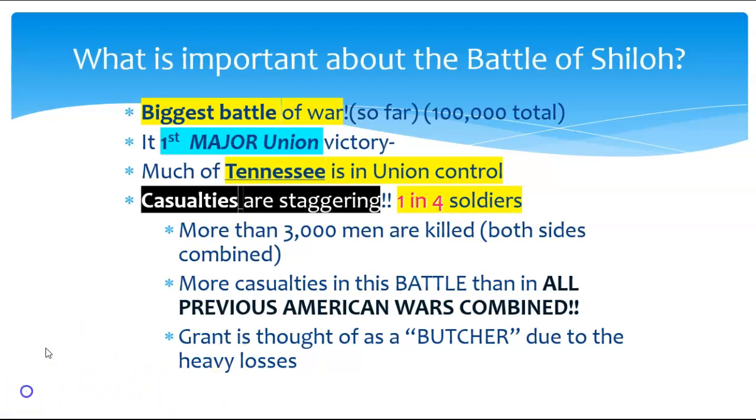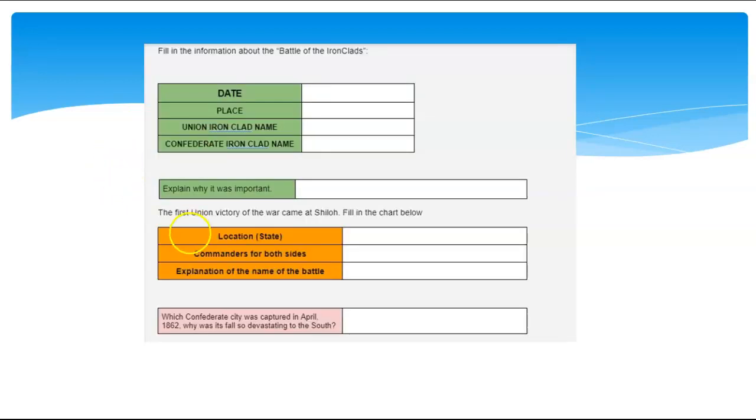So, we're going to switch gears again, because as Grant and his army in the West is making its way through Tennessee, we go back to the war at sea and we talk about a Confederate city that is captured, that is very crucial to the Confederate war effort, and it is devastating that they lose it basically at the end of April.